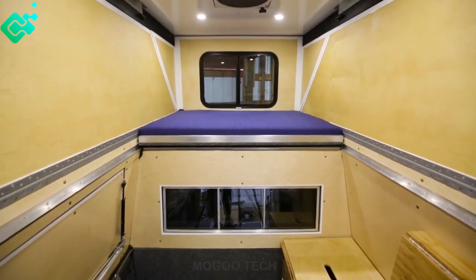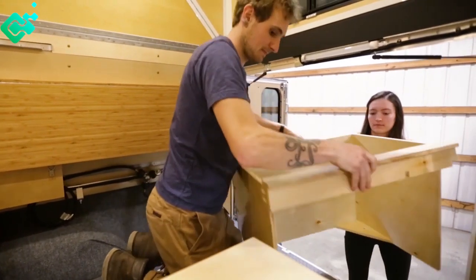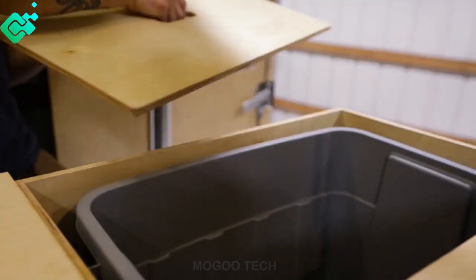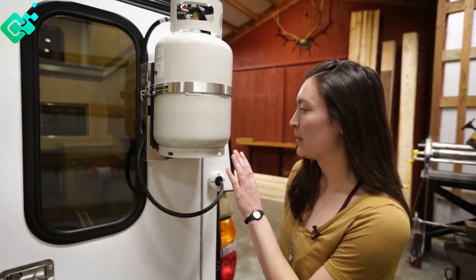However, be prepared for longer lead times. The starting price for the Hiatus shell camper ranges from $13,500 to $16,000, depending on the dimensions of the truck model it fits.